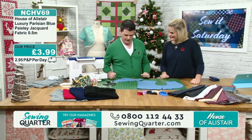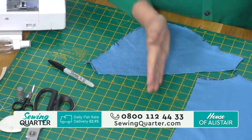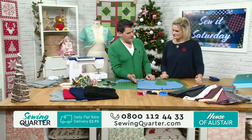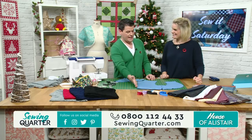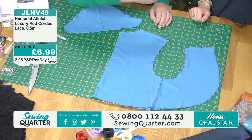Right, so essentially you can see that we have got our pattern. This is brilliant. So this is our centre back. We're going to cut the lace on the double. Not as in quick on the double. Folded. We're going to fold it, lay this on the fold line, pin it, and then cut our whole piece out.